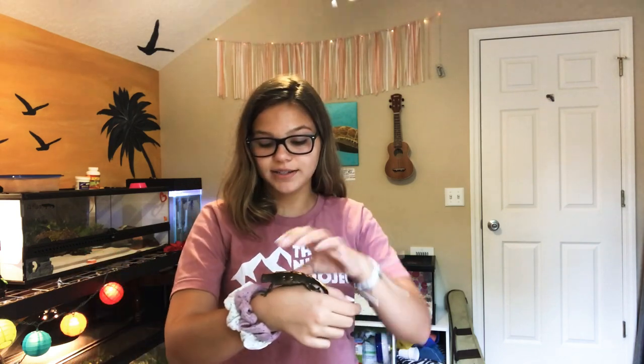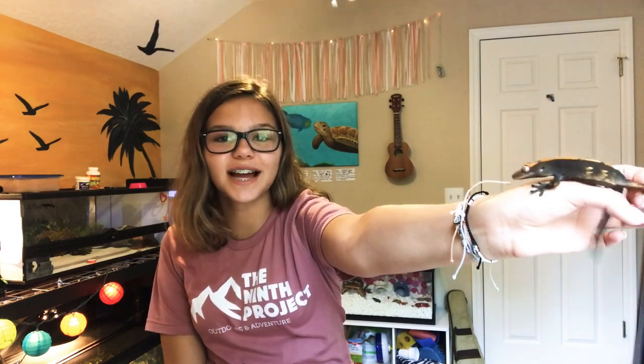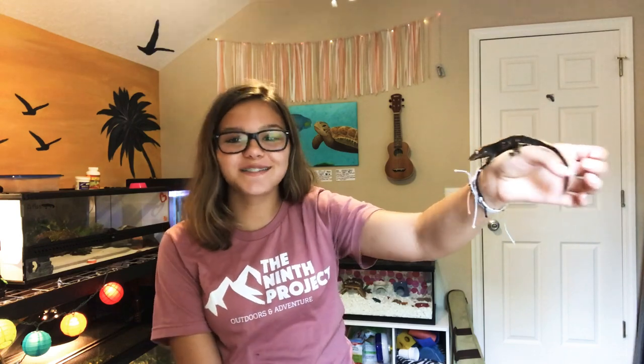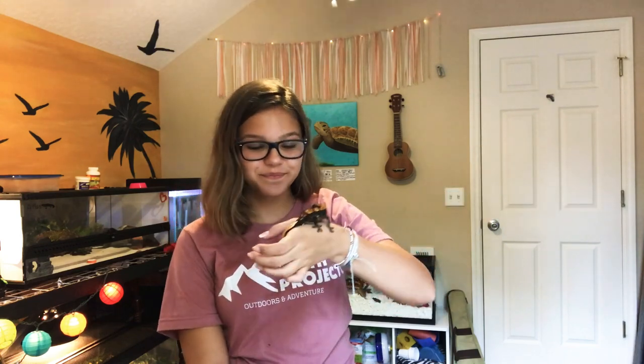Crested geckos do not have eyelids, so their eyes are always open, and it sometimes, to some people, is a little creepy, but I think it just makes them extra cute. Because they're not able to close their eyes, to keep them moist, you'll see your gecko licking its eyes a lot.